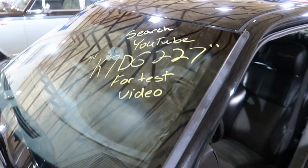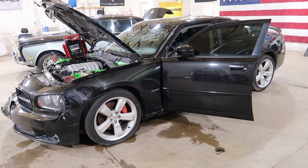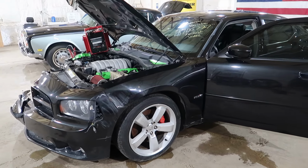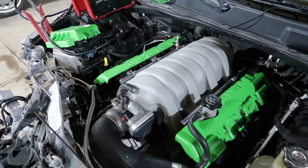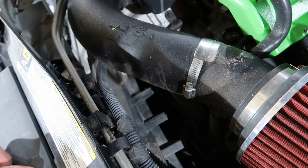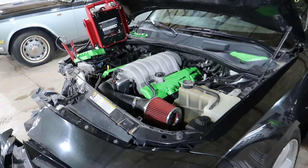K7DG227. This is a 2007 Dodge Charger SRT-8 with the 6.1 Hemi. Someone got a little excited with the green. Now the noise you hear is the engine balancer hitting a piece of plastic down there. It's nice and quiet. That's just something rubbing.